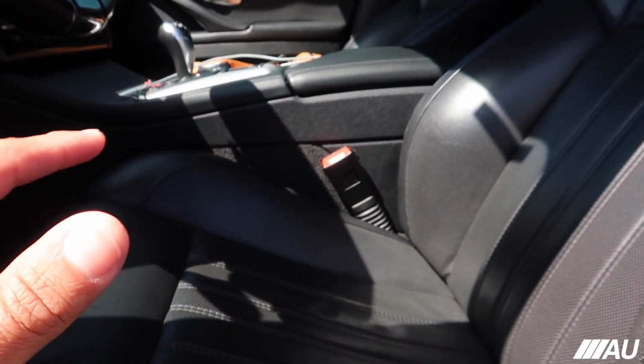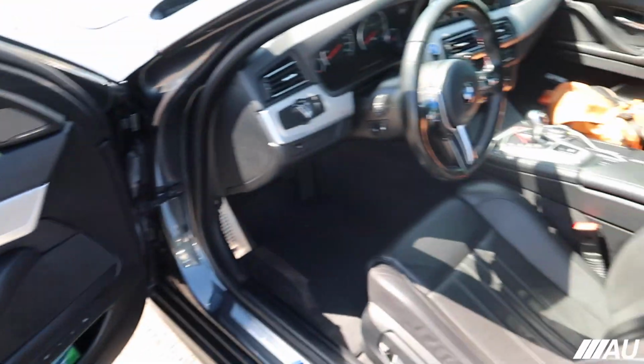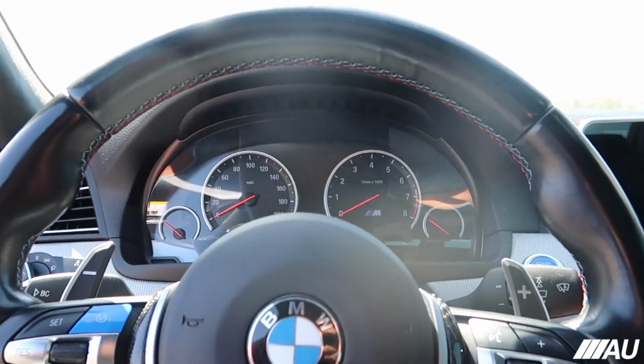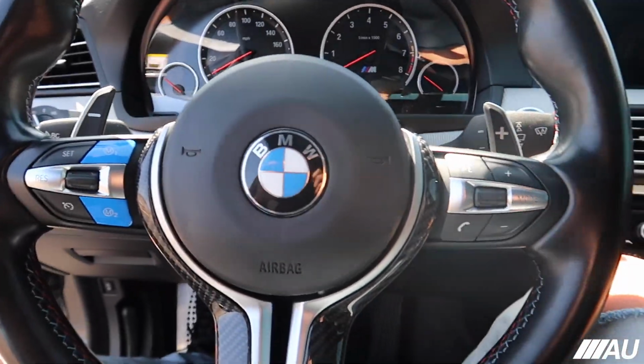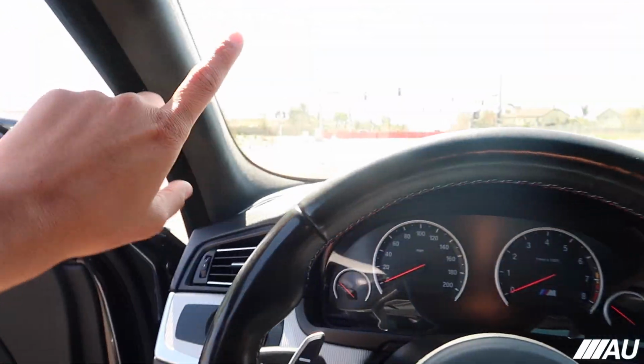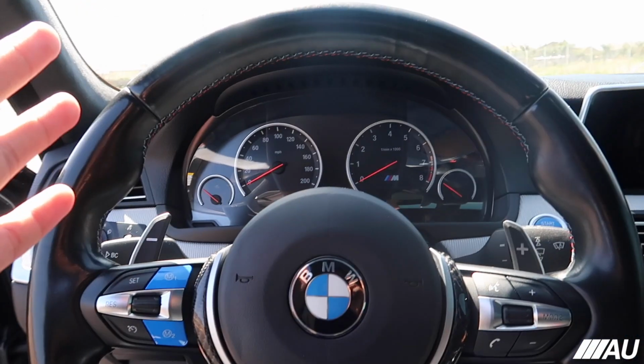But even the seats and everything, the leather is just so much different. You guys will be able to tell too, the leather on the 535 is so much more textury, and this is just so much smoother. I don't know exactly why they would use different leathers, but the interior on this car just feels so much more premium than it did on my car. This is a 2015, my other car was a 2011, so that could be a big reason why. Besides that, I didn't have the black headliner. Now I have the Alcantara headliner, which makes a huge difference. It just makes you feel more closed into your car.